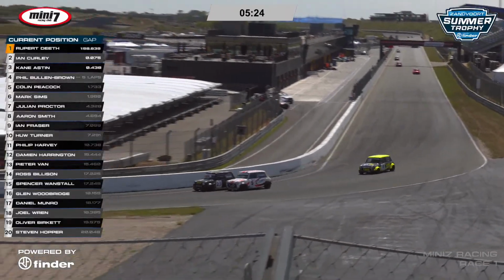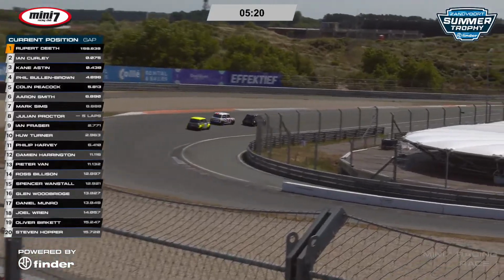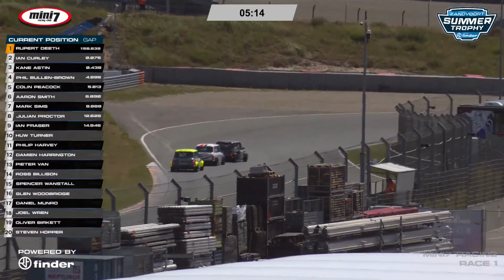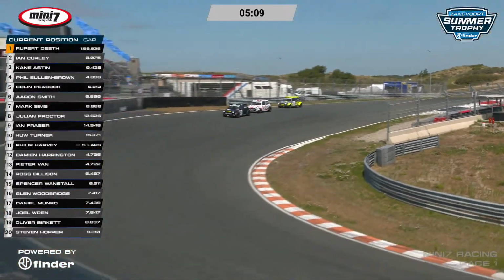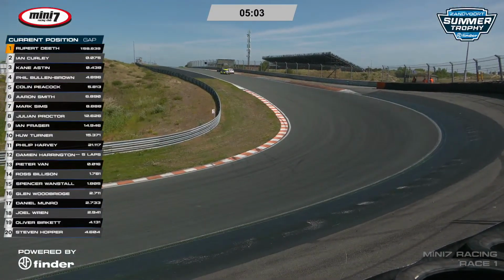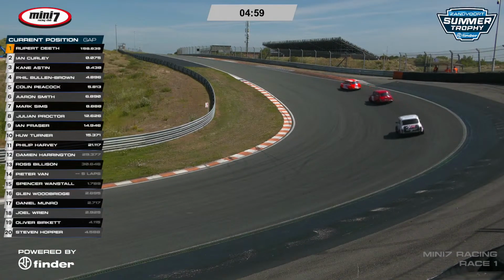And he's on the outside again, Ian Curley. And that's the wide line round the outside. And no, he gets shut off by Rupert Deet. All fair and decent though. Nothing drastic, no pushing and shoving going on, at least just yet. Kane Astin now tries a tighter line through Hugenholtz corner, but it doesn't work either.